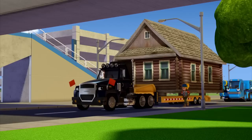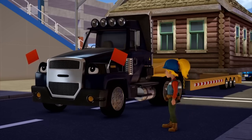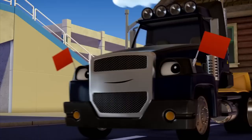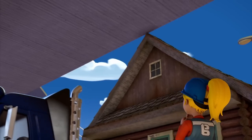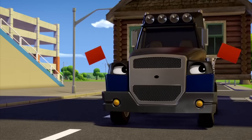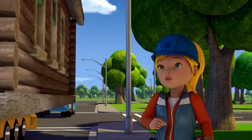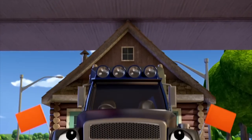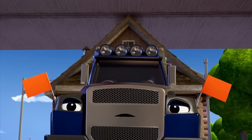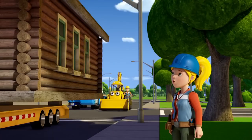Oh, I don't think the house will go under there. Of course it will. Loads of room. I'll show you. I'm not so sure either. Watch. I have an uncanny ability to judge heights accurately. See? What did I tell you? Almost through. It's fine. Whoa! Oh, stop, Tutu, stop! Oh, dear. Now, that shouldn't have happened. I appear to be stuck. Oh, no. Uh-oh.